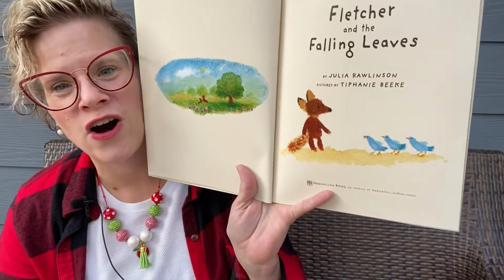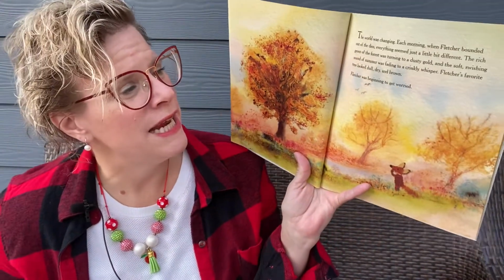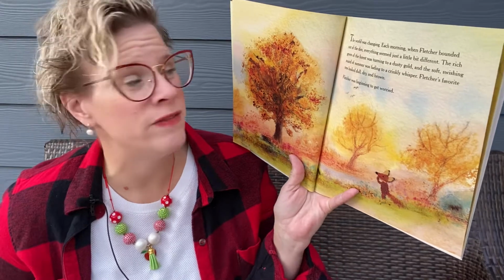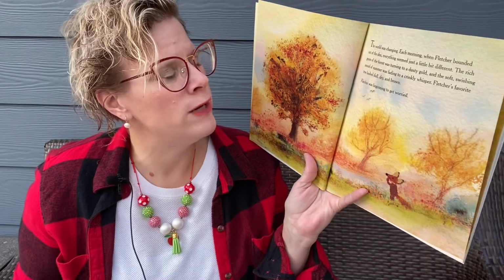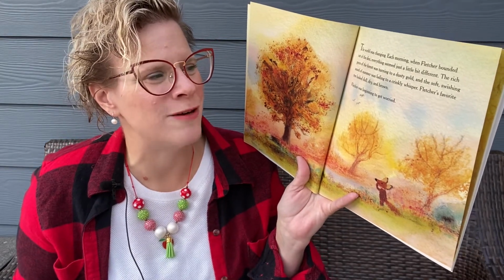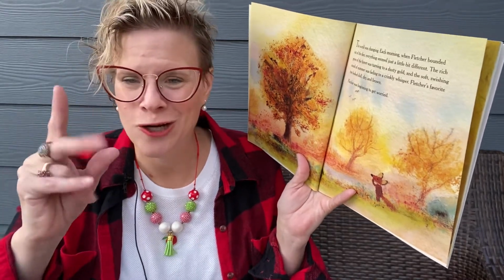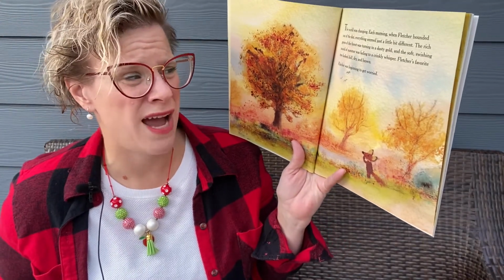Fletcher and the Falling Leaves. The world was changing. Each morning when Fletcher bounded out of the den, everything seemed just a bit different. The rich green of the forest was turning a dusty gold, and the soft swishing sounds of summer were fading to a crinkly whisper. Oh, I like that, a crinkly whisper. When you step on those leaves, crunch, crunch, a crinkly whisper. Fletcher's favorite tree looked dull, dry, and brown.